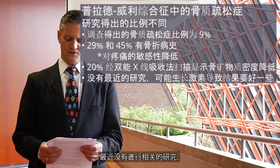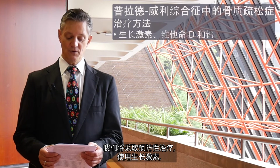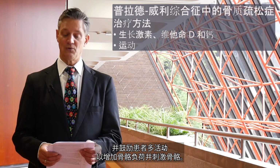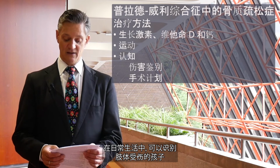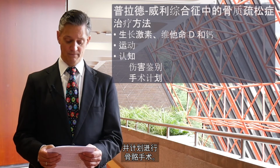There have been no recent studies, but we'd expect that the regular use of growth hormone has helped the bone density issues. Treatment is prevention, using growth hormone, supplementing with vitamin D and calcium, and encouraging activity to load and stimulate the bones. Awareness of bone density issues is important, both in day-to-day life by recognizing the child that's favoring a limb may actually have a fracture, and in planning for surgery that includes bone.